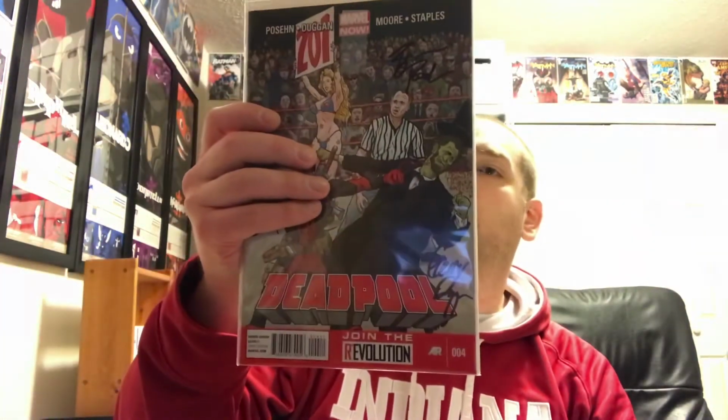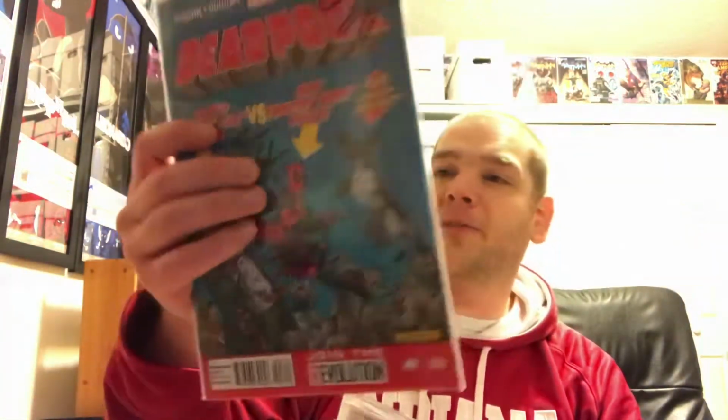Deadpools. Got some Deadpools that Brian Posehn did with Jerry Duggan. Got them signed by Jerry Duggan at this convention. I had them previously signed by Tony Moore and Brian Posehn. He was in attendance a couple years ago, surprisingly, and signing for free.